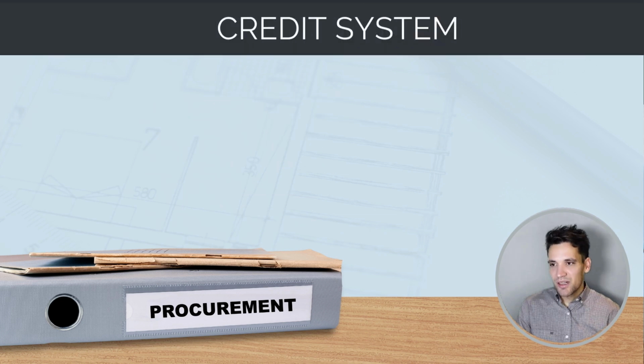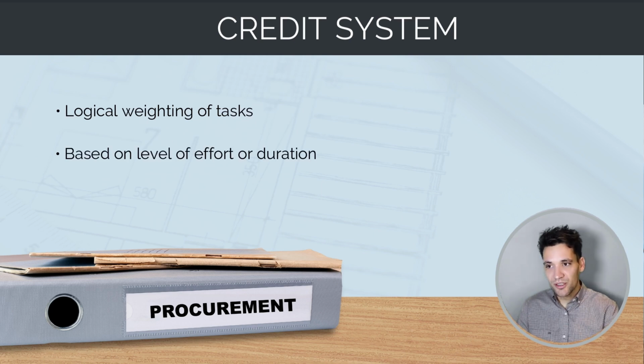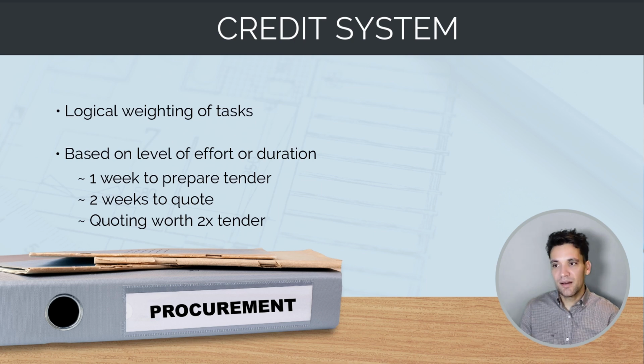Basically, when we're setting up a credit system, we just want to come up with some realistic, logical weighting of tasks that represents the real level of effort or duration. It takes 1 week to prepare a tender, 2 weeks to get the quotes. The activity of getting the quotes should be worth 2 times the preparation of the tender. It's really simple. It's just how long we're planning for that task to take, how much effort it takes, and just weighting the sub-activities appropriately.